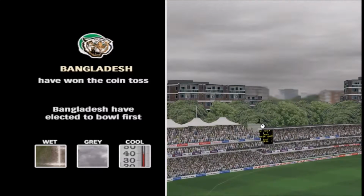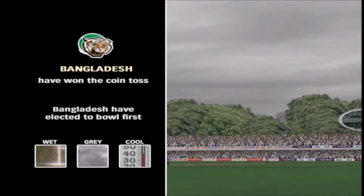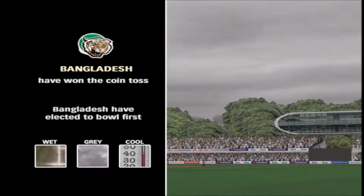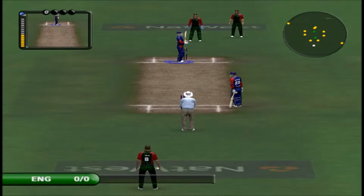This is a very wet surface and will be hard to play your strokes on. I think it might move around a bit too. I mean, it's a pretty good toss to win this, and I expect the bowlers to dominate, never mind the first session, most of the day. And facing now is Andrew Strauss.